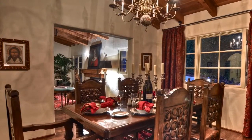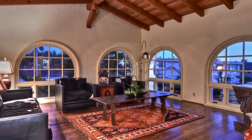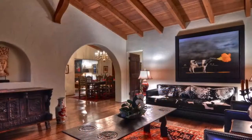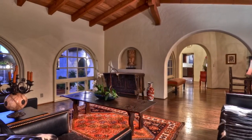center. Tile patios abound with views, multiple entertainment areas, built-in barbecue and outdoor fireplace. Multiple outdoor seating areas and outdoor shower. Formal dining room and formal living room.